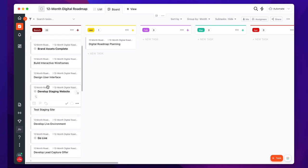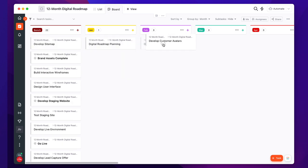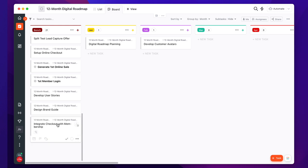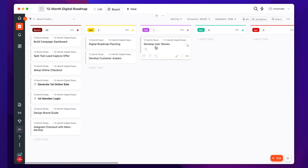And as a result of that, what we then do is we develop some customer avatars, and we also come down here and we develop some user stories. Now, we've already done the customer avatar. We've got some user flows, but we wanted to do a bit more of a deep dive here and develop some user stories so that we know. And the way we do that is we get on the phone with some users and we talk to them about how they're currently using the website and we get some real data.